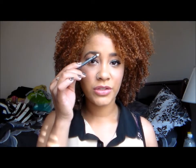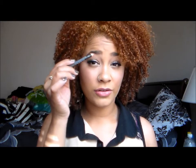On days where I'm in a rush and don't have time, I will just fill in or shape the top of my brow, fill it in the front a little, and then comb through it, and it looks really natural, other than the fact that it doesn't match my hair. I have been loving this pencil, so I'm definitely going to check out the lighter version and see if it's a better match. Another brow product that I have been loving is this Wet n Wild Ultimate Brow Kit.